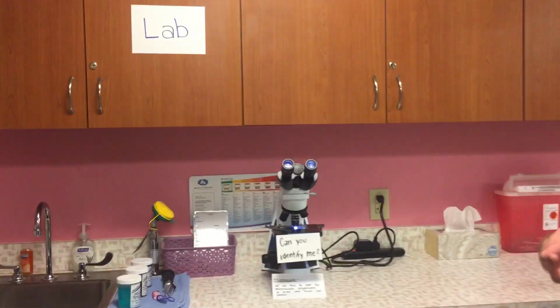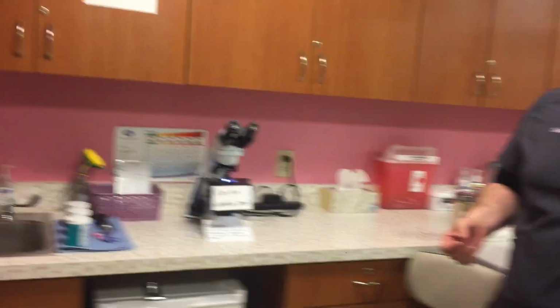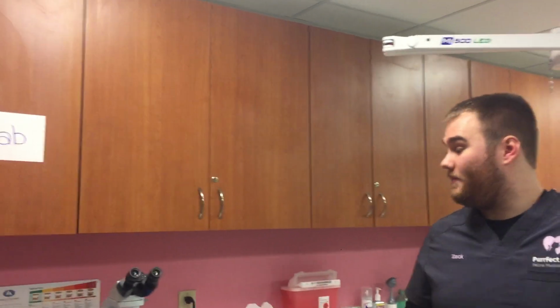If our machines ever kick back results as far as the white blood cells go, if something's abnormal and says, hey, you guys should probably check out something that's going on in their blood, we have the capabilities with our microscope to do what's called a blood smear. Basically we look at their white blood cells just to make sure that the machine is kicking everything back accurately, and if there's anything else that we need to further diagnose, or anything that we need to change as far as our treatment plan.